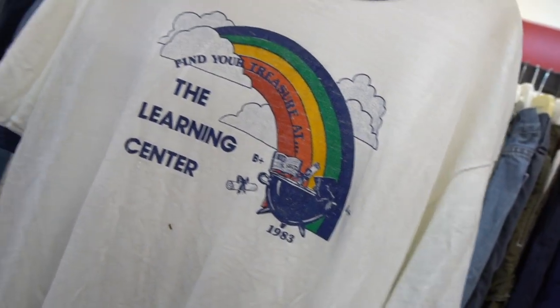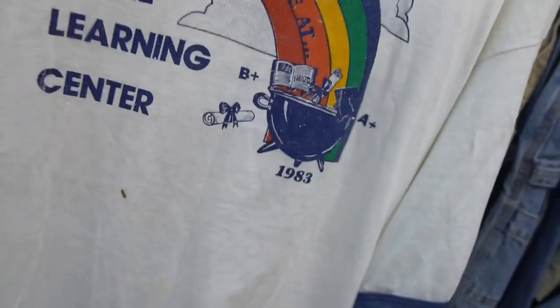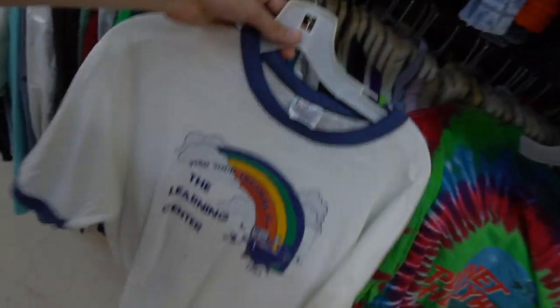Wow, wow, wow. Guys, I love finding these little hidden treasures. It says, find your treasure at the Learning Center. Circa 1983. This shirt is paper thin. It's old as hell, but beautiful. Reading Rainbow type of vibes, you know what I'm saying? Shout out LeVar Burton.